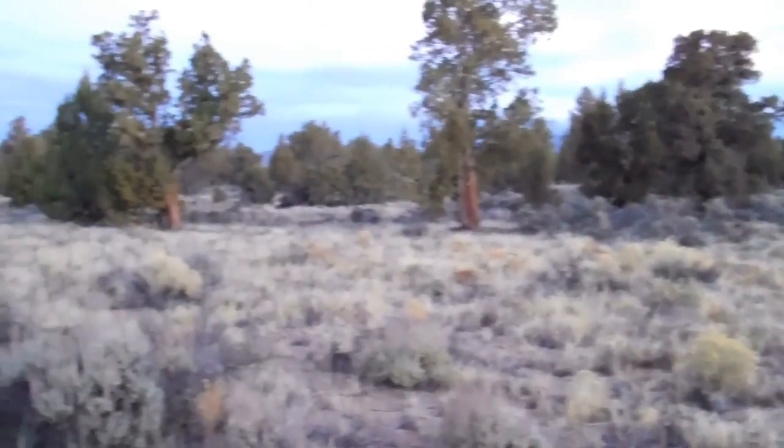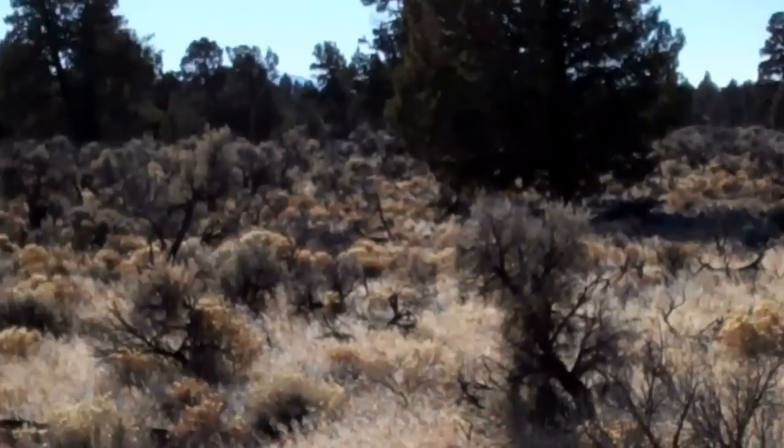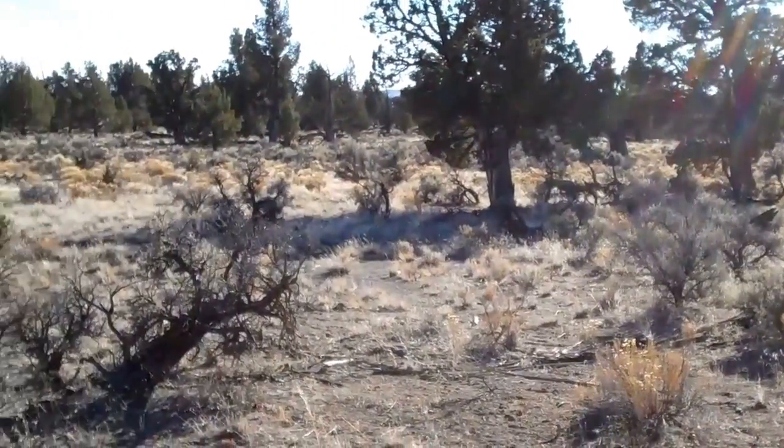It is shortly after dawn. I'm out here in the Oregon High Desert, and I'm hoping to see a herd of elk come through here. The sagebrush here is about 6 feet tall, so I'm guessing that I might run into an elk out here. I've hiked in about a mile and a half from the road.